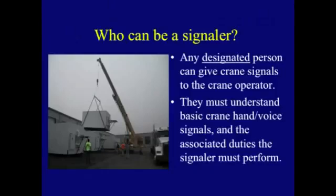The answer to the question is you. Once you are finished training, you can be a signal person on the job site as long as you are trained and designated by the foreman to be the signal person for the lift. You must have a full understanding of all crane, hand, and voice signals, be mentally clear, and fully observant of all activities on the job site.